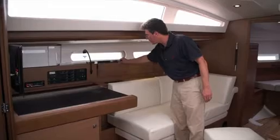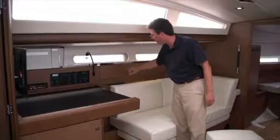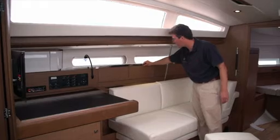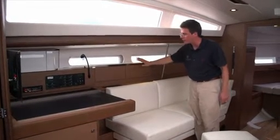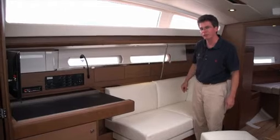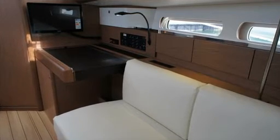Throughout the rest of the storage areas here in the main salon and the sofa lounge area are the push latch opening cabinets. So cabinets that are very easy to open and close, very discreet, along with our stainless steel fiddles throughout. So a lot of very rich materials throughout the boat.